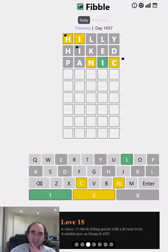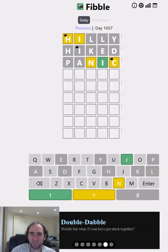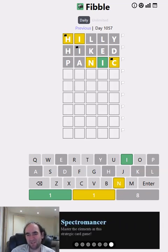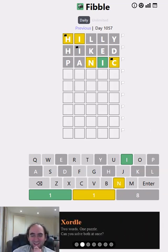Interesting. Do I think the I is lying or the C? Let's assume the C is lying for now, because if the I is there, then an IC ending might be quite likely. Or maybe we just don't have a C at all, because maybe it's an IN ending, like onion. No, that's not an IN ending, is it? Cumin would be an IN ending, but that can't be right, because then none of these letters would be lying.